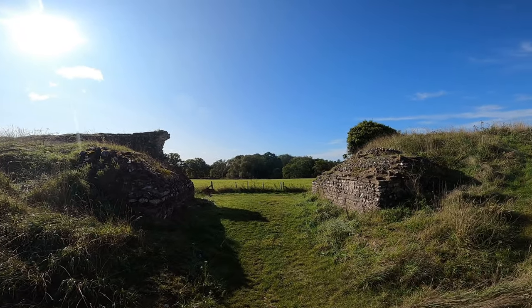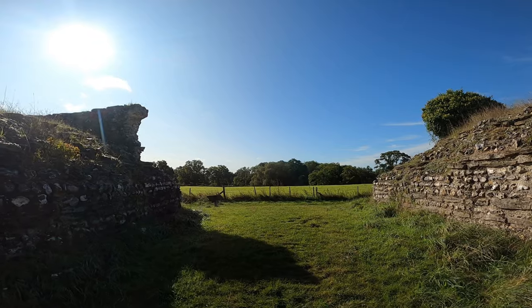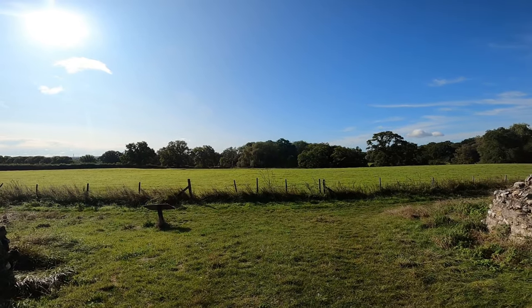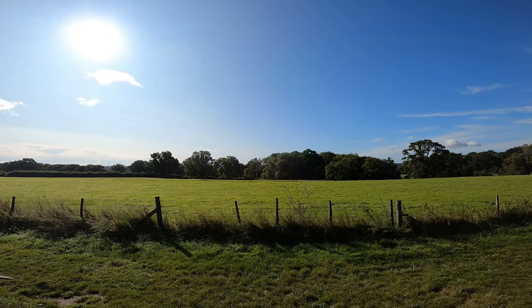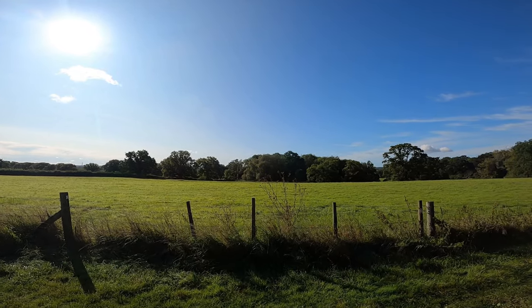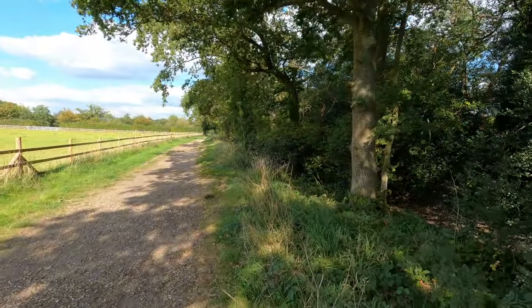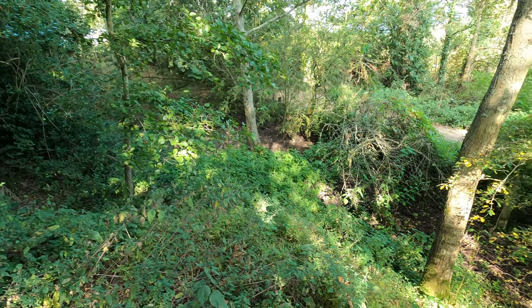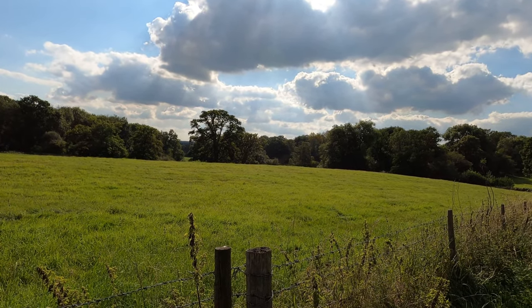CALLEVA ATREBATUM in North Hampshire is so much more than the Roman town for which it is best known. Around 50 years before Claudius's legions set foot on British soil in AD 43, the Atrebates tribe settled here, laying down their late Iron Age foundations for the future Roman town. Forming two rings of defensive earthworks, some of which are still clearly visible, the best examples of which are seen here along this footpath running from the car park, here on the east side directly behind the amphitheatre, and also over there in those trees in an area known as Rampier's Copse.